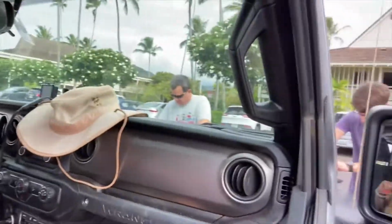Woo! Not Jurassic, that's it, Park. Yeah, we're going to Jurassic Park today, so that'll be fun. Right now, the boys are doing something with the hood. I don't really know. So, yeah, it's kind of fun.